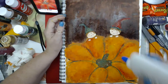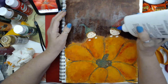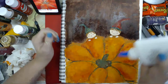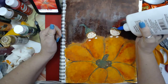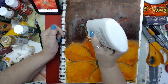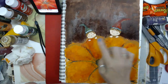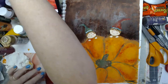Now I'm going to take my glue. And I'm going to touch his hat with my glue. And I want to do this one too. So I've got, you can see the white glue. The white glue will dry clear.